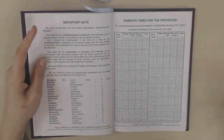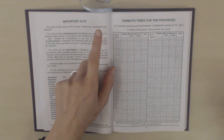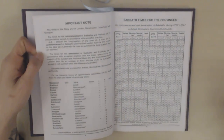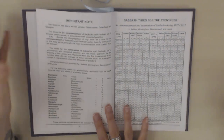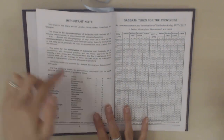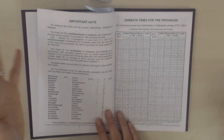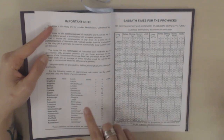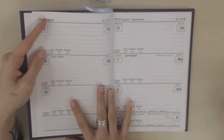So the important note is that the times in this diary are for London, Manchester, Gateshead, and Glasgow. Gateshead is a location of a very prominent yeshiva in the northeast of England, near Newcastle. So they give you the times for the different prayer times and the times when the Sabbath comes in and goes out for these four major locations. And then they give you some extra ones here for other cities, Belfast, Birmingham, Bournemouth, and Leeds, which have reasonably large Jewish communities. And then they give you a way to calculate the Sabbath times for other places if you live in one of these other cities which don't have as big Jewish populations.